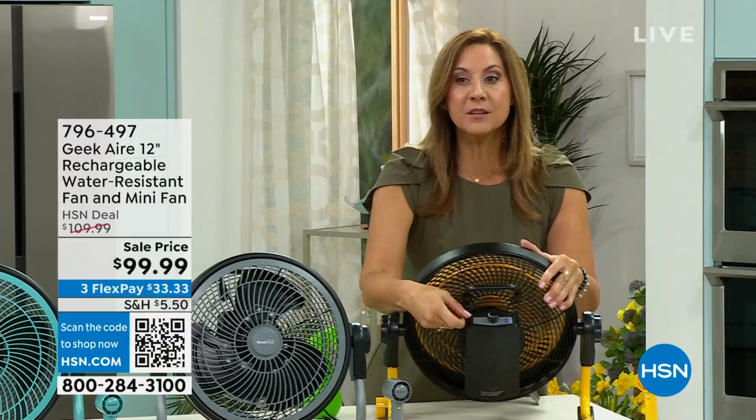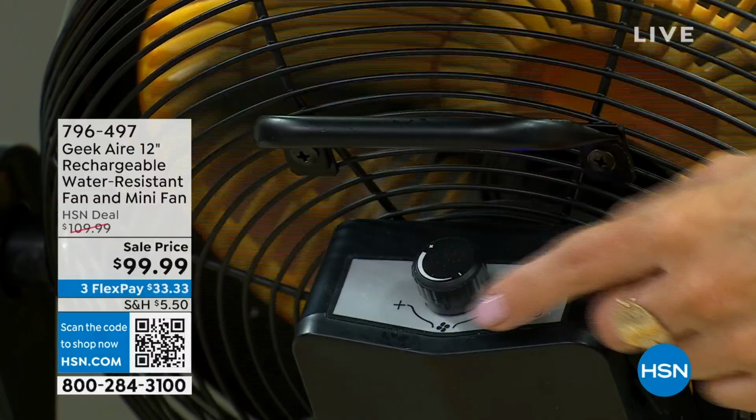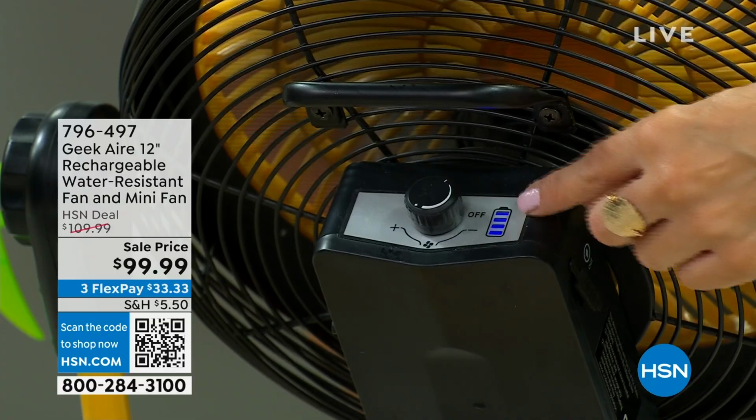This is going to be that variable speed. This is what people love so much about it. Go read the reviews. I could tell you all day what people love about it, but I love reading the reviews. That variable speed is going to go from 2.5 mile per hour wind all the way up to 12 and a half mile per hour wind. Those blue lights you see right there show the power level. When you see it go down, we've got full power, there's four bars, so you can know exactly where we are.